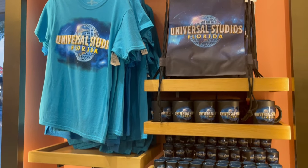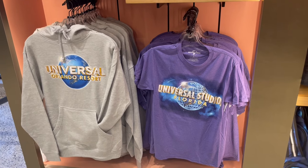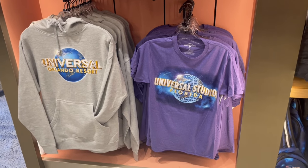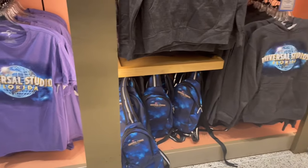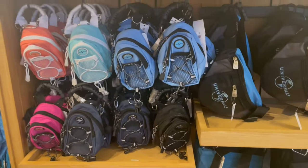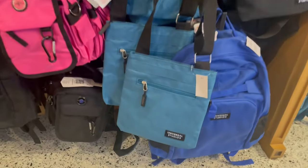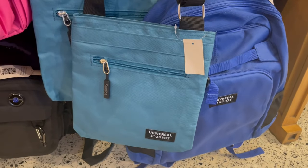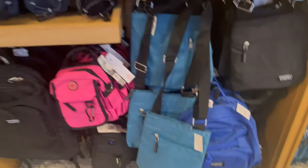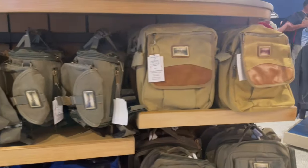Surprised to see actual Florida stuff. It's usually Universal Studios, but they have some Universal Orlando Resort and Universal Studios Florida. Interesting. Sling bag's kind of cool. There's a very large selection of bags. I kind of enjoy this one. Crossbody. It's a good size. Not bad. It's kind of subtle with the logo on it, too. It's not screaming Universal. It's subtle. I like these, too. These are cool. A little bit bigger.